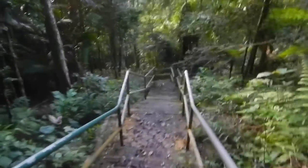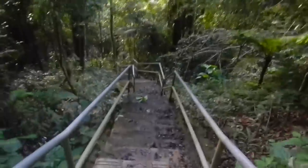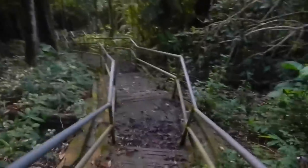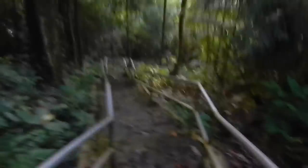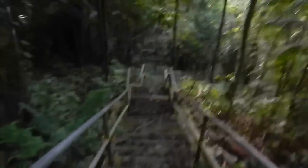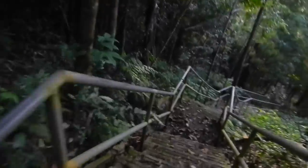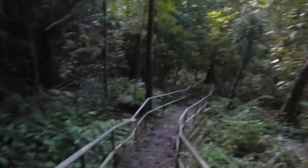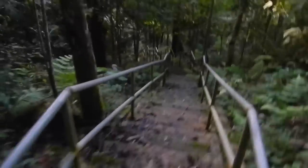The steps are really well put together. Perfect, man. They're all concrete. They're roughly the same size. They're all built well. None of them are falling apart so much that you're going to slip on one, I don't think. And they're all covered with leaves, which can be a little slippery on the way down, but not too bad, really. I don't have any complaints. This is the best staircase I've ever seen. Look at that railing for hundreds of steps. When it gets real steep, it's like they stick the railing down.